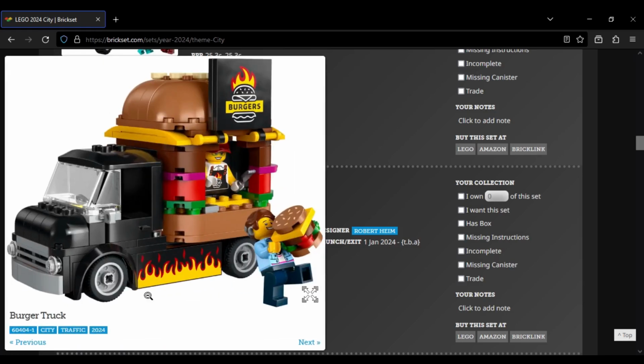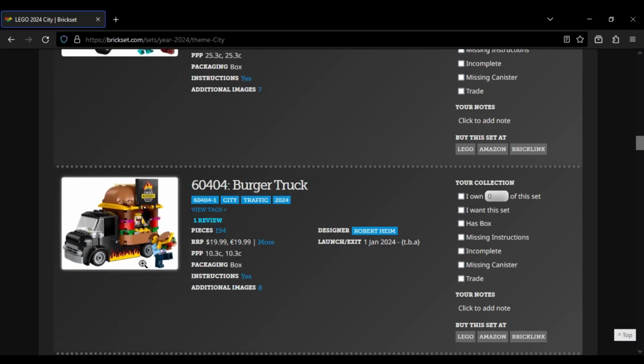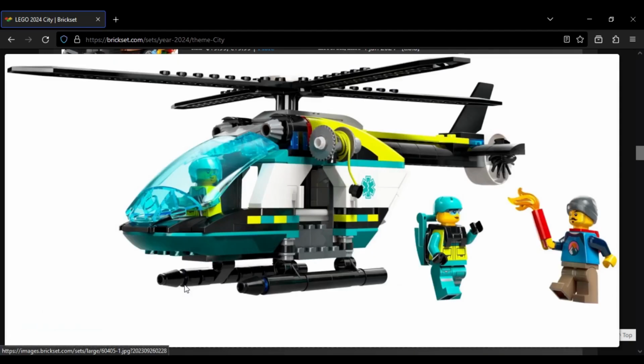Burger truck. This is another one to add to the pile of food-shaped vehicles. I think they did an ice cream one. Did they do a pizza one? I feel like I remember them doing a pizza one, but it looks good. That is a massive burger. I always think it's hilarious how out of proportion Lego food is. This is larger than the entire torso. That's amusing. Yeah, good set so far.